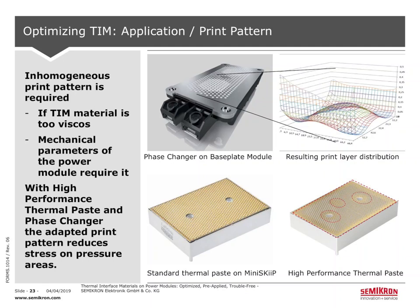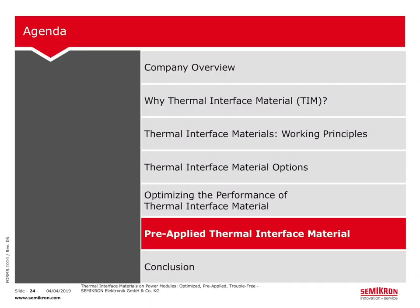So that's it from my side. Now I would hand back over to my colleague Stefan Häuser. Thank you. Thank you very much for these great details about thermal interface material, Stefan.